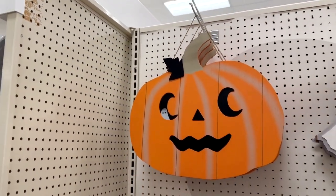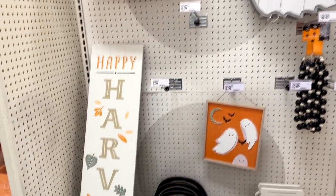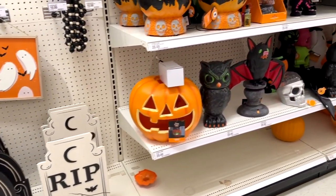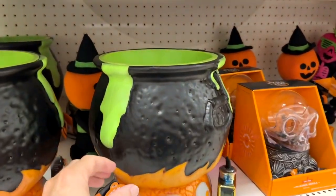Here's some more wall hangings or things to hang on your door or decorate the outside of your house or stick in your yard right there, some yard signs. And then here's a lot of different things with some buttons on them. So let's press some buttons.